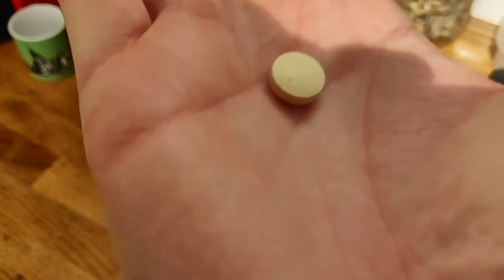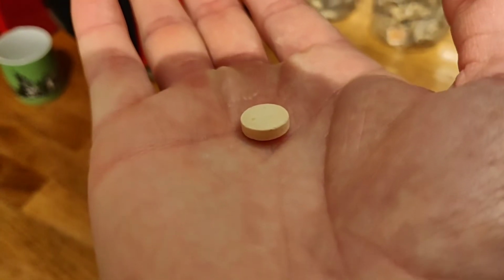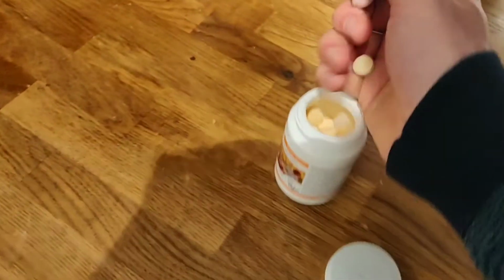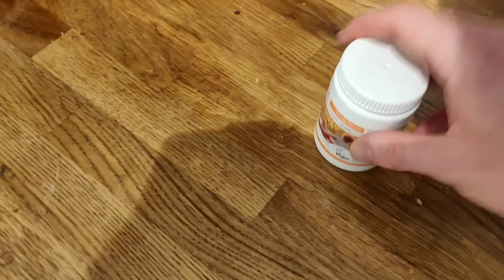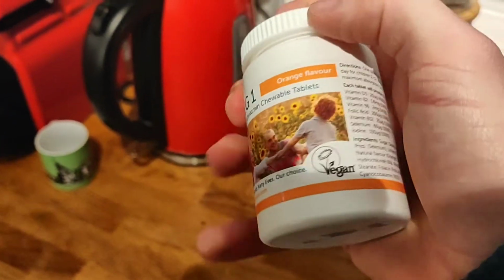And then look, it's just one tiny tablet. Like I said, it's not a gummy. You just literally chuck it in your mouth and you bite into it and it crumbles. You can see the dust there. Orange flavour. It's really nice. Yeah, I actually really like it. I have it every morning. I brush my teeth and then pop it.